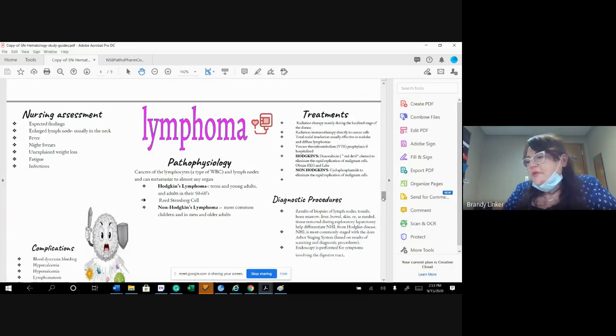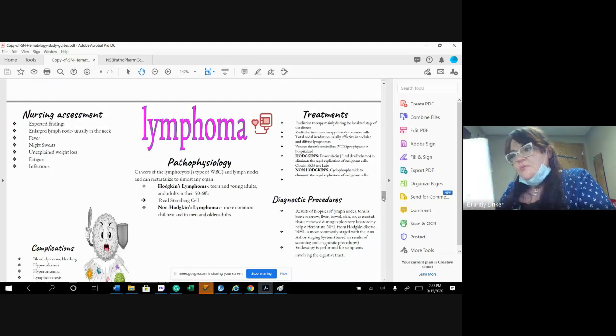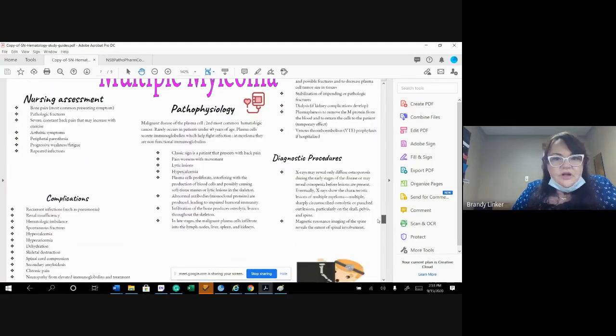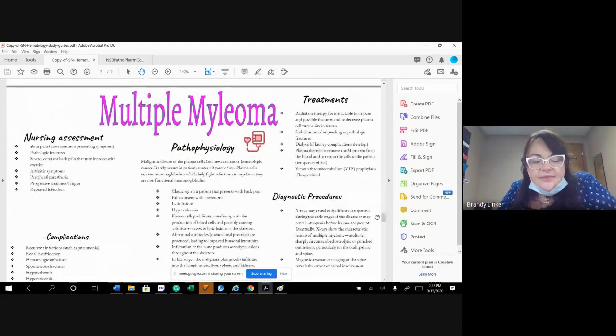All right, so that's all about leukemia. Multiple myeloma. All right, multiple myeloma is a malignant disease of the plasma cell. It's the second most common hematologic cancer that there is.